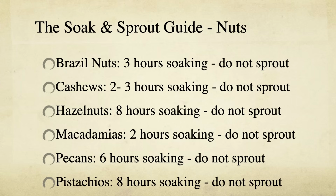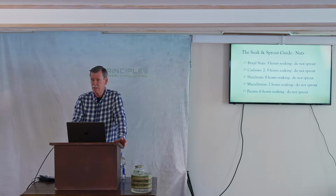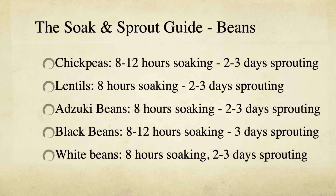Cashews, 2 to 3 hours of soaking. Again, they don't sprout. Hazelnuts, 8 hours of soaking. They don't sprout. Macadamias, 2 hours soaking. They don't sprout. Pecans, how do you say them? Pecans or pecans? Pecans. Okay. Down in some areas, they call it pecans. 6 hours of soaking. They don't sprout. Pistachios, 8 hours soaking. Don't sprout.